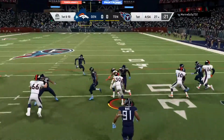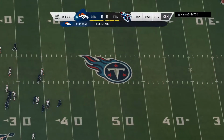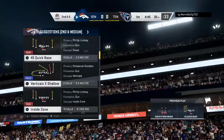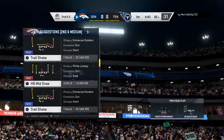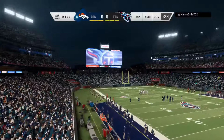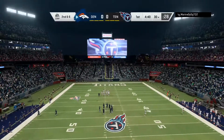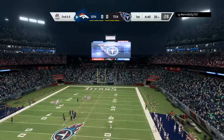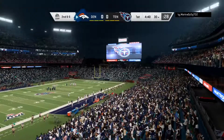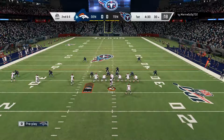They'll run for the first time with Phillip Lindsay. Tackle made by Kenny Vaccaro. I call that play a success. A nice inside run sets up a very manageable second down, a very solid gain on that play. Following the pickup of 4, here's 2nd and 6.